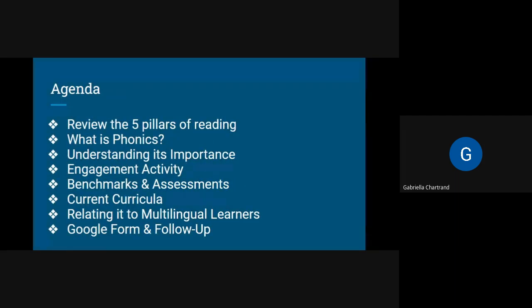We will start by reviewing the 5 pillars of reading, and then we will explain what phonics is, as well as understanding its importance. We will also participate in an engagement activity with our peers, and after the activity, we will discuss the benchmarks, assessments, and current curricula that we use in our school for phonics instruction. And lastly, I will explain how this can be related to our multilingual learners. After today's session, I will ask you to fill out a Google form and plan a time to meet with me and your team.